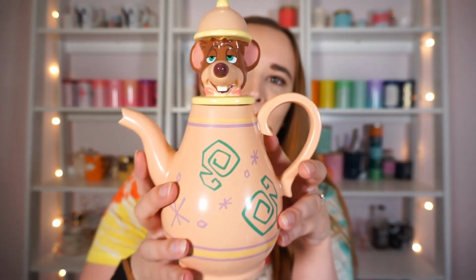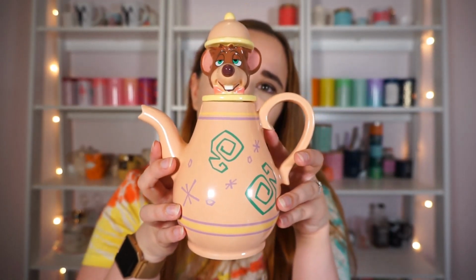And then my very last one is this precious dormouse from Disney World. I think I got him in the UK pavilion, and he was in a set with these little cups. But I just love him so much. He's my favorite, I think. I think this is my favorite piece of teaware that I have. He is just so cute.